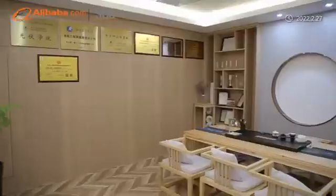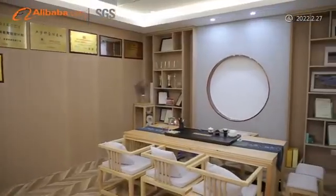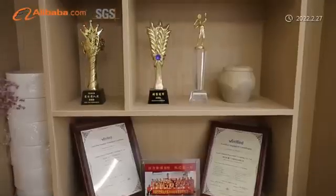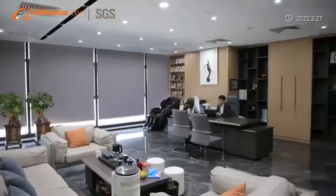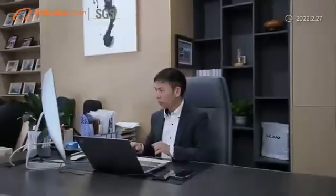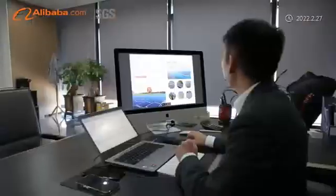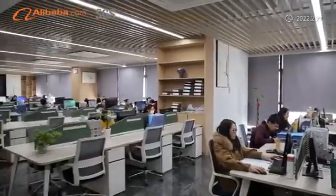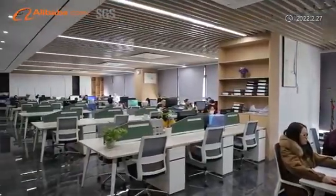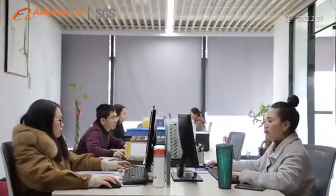SoEasy Xiamen Technology Company Limited is located in the beautiful coastal city, Xiamen, Electronic City, Xiamen International Innovation Center, with a modern office area of 1,000 square meters. As a high-tech photovoltaic industry company, SoEasy integrates production, marketing, research and development, and design in one.